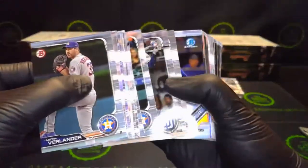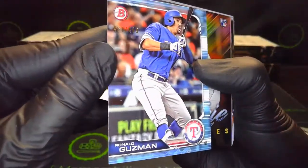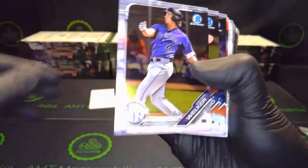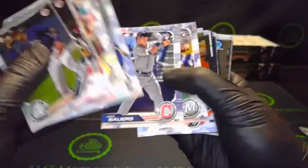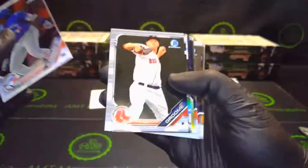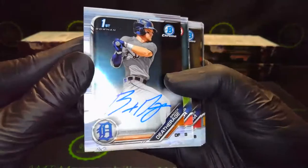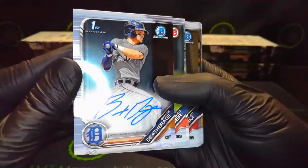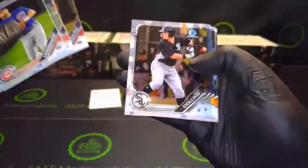Last stack for box number 2. Tatis, Nate Pearson, Ronald Guzman, 467 out of 499. Paper, Dawel Lugo, Clayton Kershaw, Pete Alonso, Chrome, bunch of rookies, Vlad Jr., Chrome, Jake Groom, Jazz Chisholm, Forrest Whitley, Brock Dethridge, base chrome autograph. Yeah, one stimulus check. They traded that in for the Wander spot. Exactly. Brock Dethridge chrome autograph.